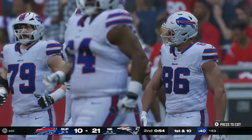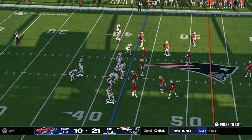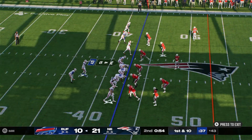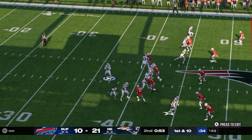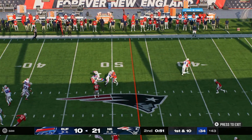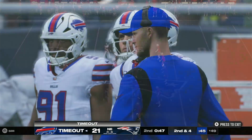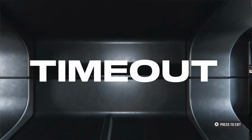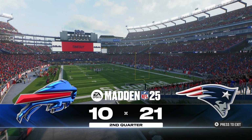The Bills going to take over now late in this first half. And with great starting field position and 1 timeout in their pocket, they could still come away with points here in the late going. Allen going to throw. This one complete to Curtis Samuel. The Bills are going to go ahead and use their final timeout as the clock's going to stop with 47 seconds to go in half number 1.